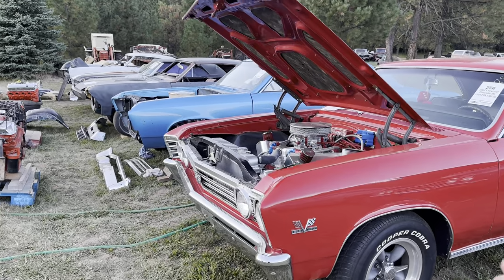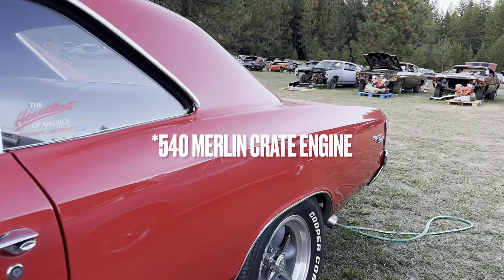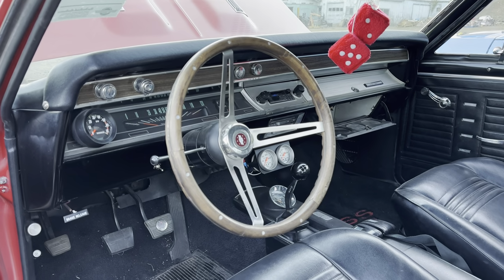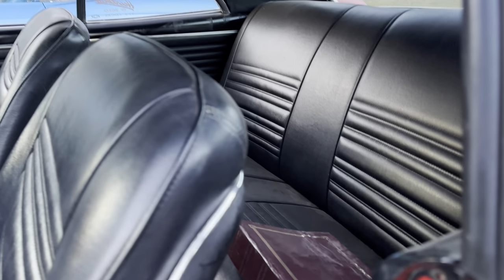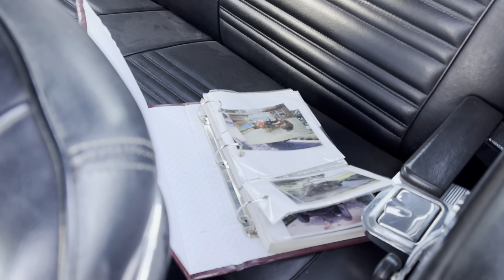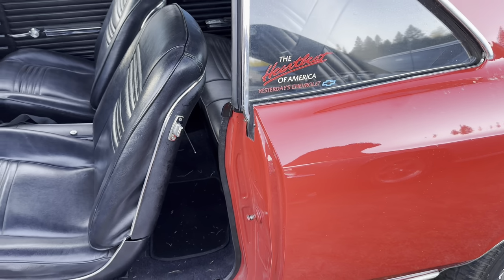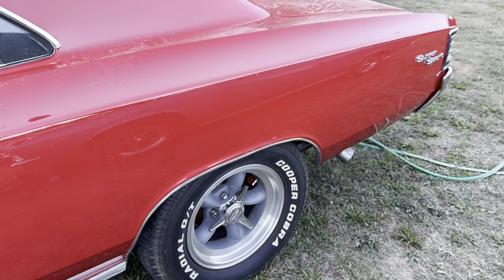67 Chevelle, another big block SS. Is it a 4-speed? Heck yeah. That's what I'm talking about. This one's ready to go, man. It's got a book right there. I'm sure it's for the restoration. Yep. Yeah, restoration pictures, so that's awesome. Disc brake car. Just beautiful.